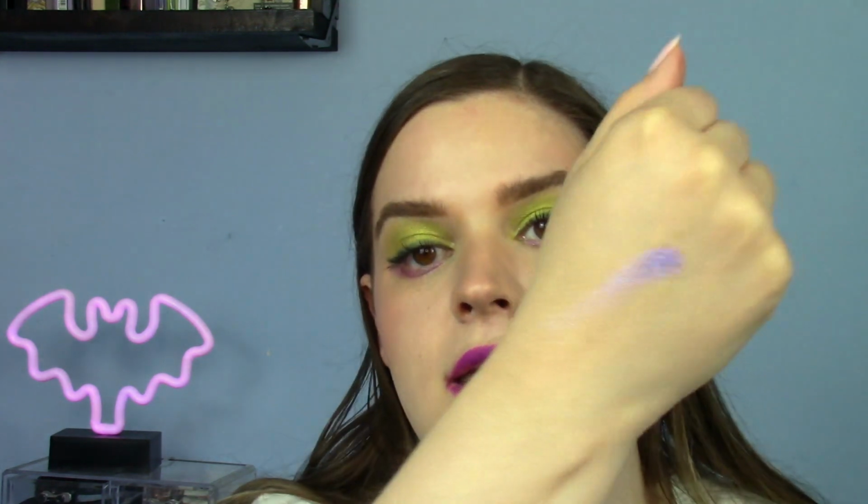Oh, I love this so much with my entire being. If I lost this, I would have to replace it immediately. It is a must. It's so pretty. If you love purple and you love iridescent, you need this one. You need this one. I know people say that, but like, it's true about this product.